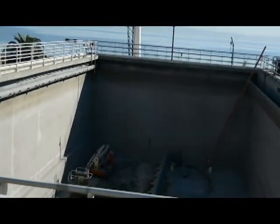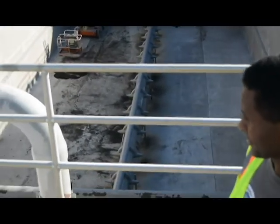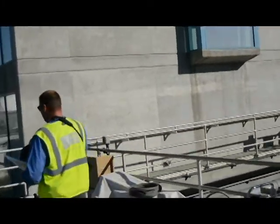Again, at Pacifica, they run the same exact design, it's just they're all underground, so you don't get to see them, so I thought it'd be nice for you guys to see them here. Now we'll take a walk around the industrial plant, and we'll get to see what else we do here.